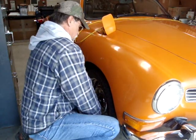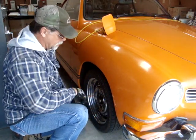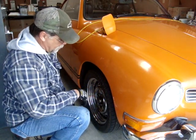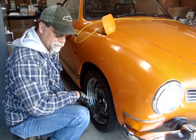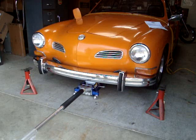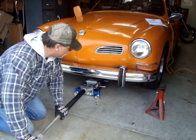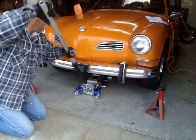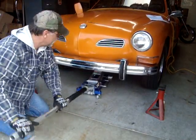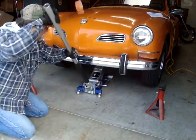Anyway, before we jack up the front end, we'll loosen the lug nuts, then we'll jack up the front end and remove the wheels. Alright, with all the lug nuts loosened, we'll jack up the front end, place our jack stands in place, and of course we have the parking brake on.